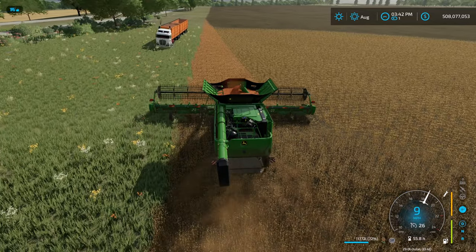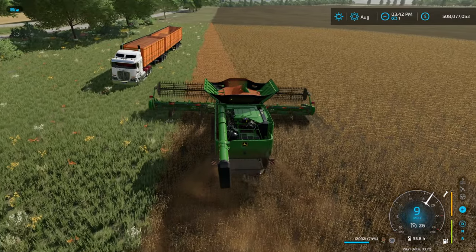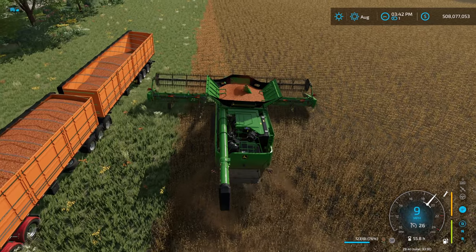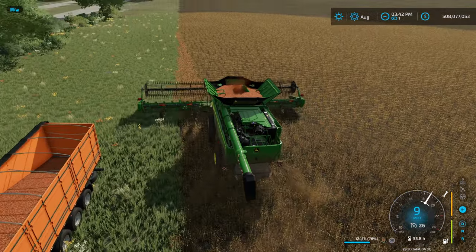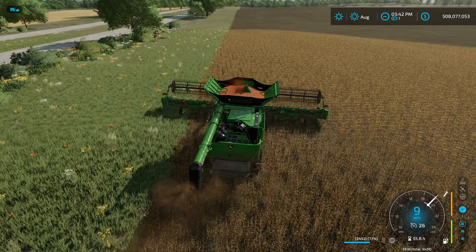Now, getting down to the end here, I really hope we don't have to take more than one vehicle, but we may, because this trailer, the front tandem trailer here is filled up. That one's maybe about 65% full. So all of that to say, I hope all this fits in the trailer. I really hope so.